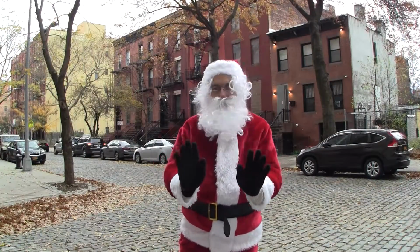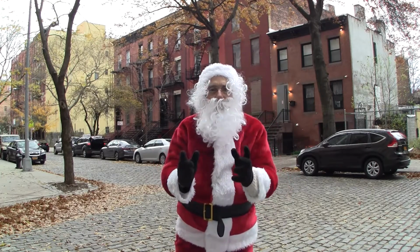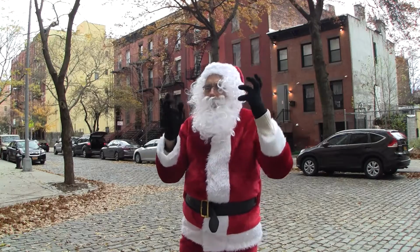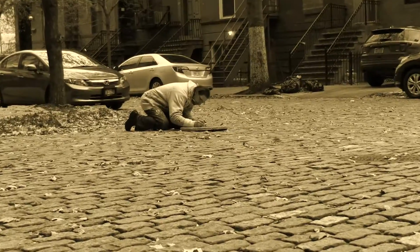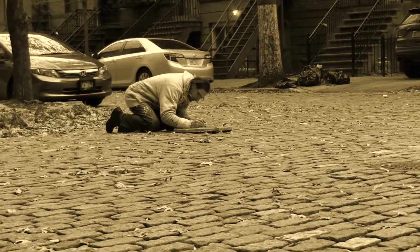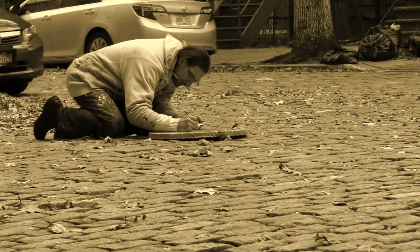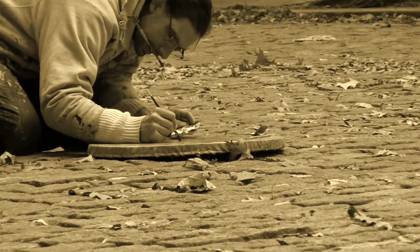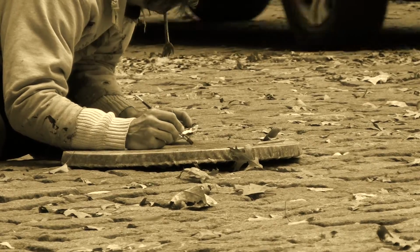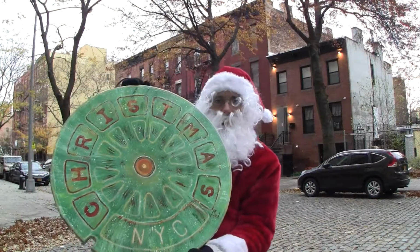Little holiday story. I was flying around on my sled trying to figure out how exactly I will deliver all these gifts in one night. Then I see a man in the middle of the street and I look down the street. He's painting this little iron circle, like a manhole cover. I look closely and I see he's painting a Christmas manhole cover.